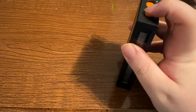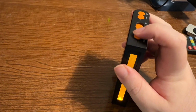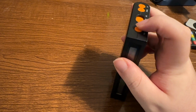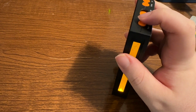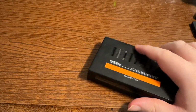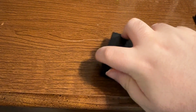Then below that we have another talk button, and this is a much smaller round button, but I believe it works in the same way. We can press it once. And if we press it twice, we do get the date as well. So that is on the right side. On the left, there's nothing.